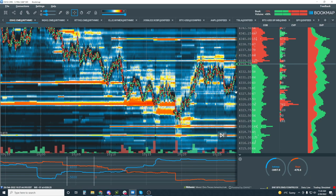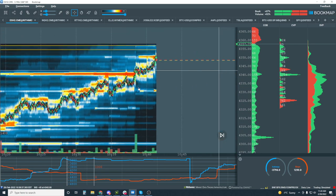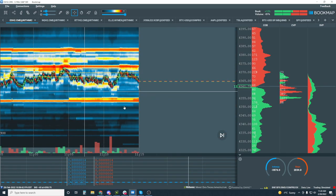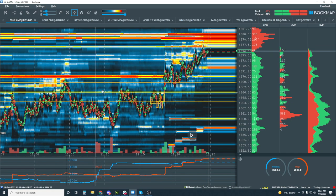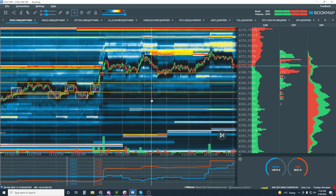And look at the pullback here. It came back to this cluster here. Same ideas in here, right? And we're just about up to your 80 level. These are the same concepts here.